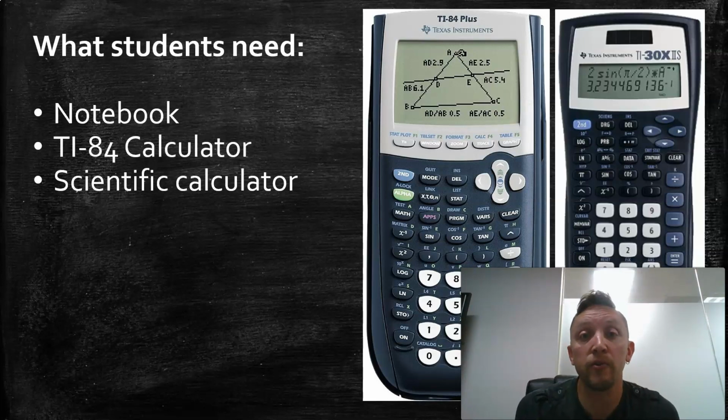Almost every time I go into a thrift store, I'm able to find one. And I've actually been starting to buy more to replace some of the ones I get lost here in my own classroom. So I would highly recommend having that as well.